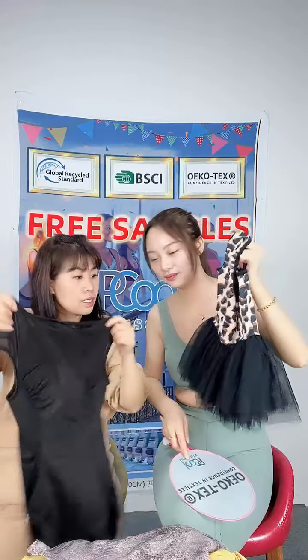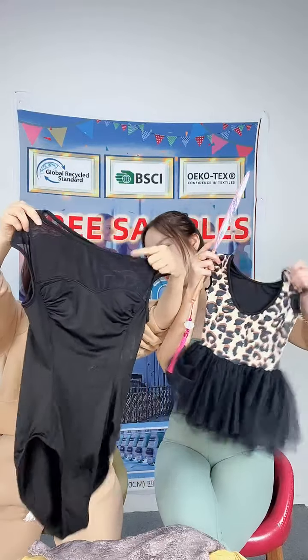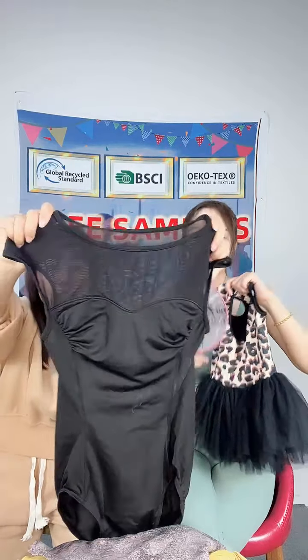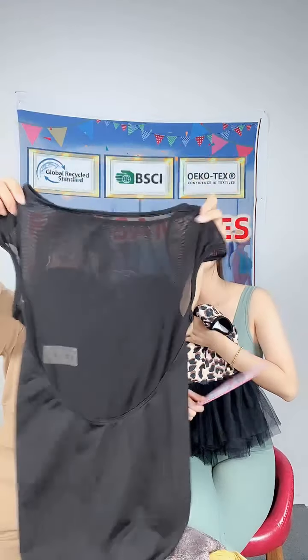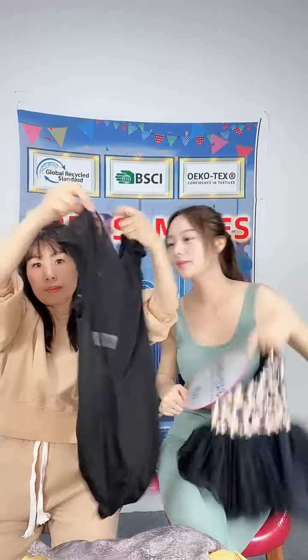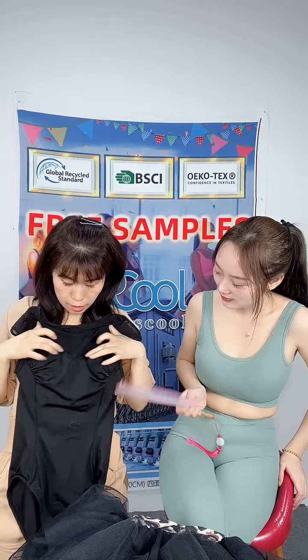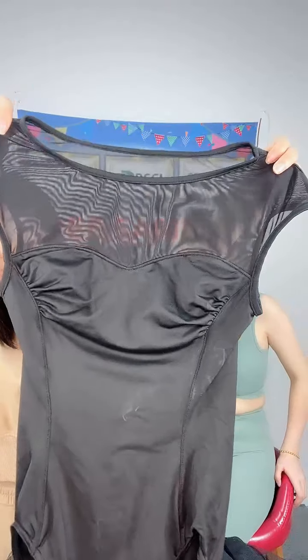And you can see this is for outdoor. Added for the one piece dance wear. Also with mesh on the top. The top is mesh, very breathable. And you can see the back is also mesh, very breathable. The front has a little bit of scrunch, and the little V shape makes your look more sexy.